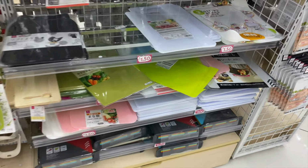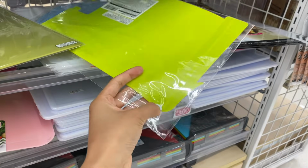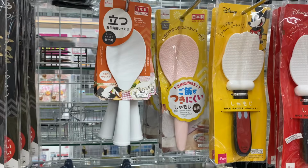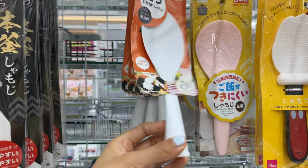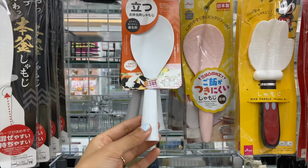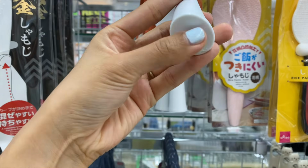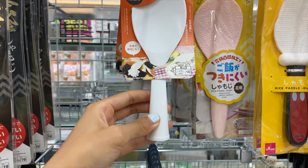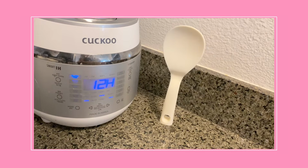I think there's also some things that can just look really cheap because of how flimsy they are and the colors that they're in, like this cutting board. If you like cooking rice at home, a must-buy item within the kitchen essentials are these rice paddles that they have. This one feels really high quality, it's thick, and it also has a pretty wide and flat base so that it can be standing on your counter. And I have one like this at home and I love it so much.